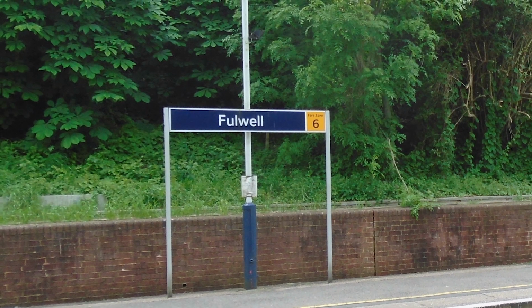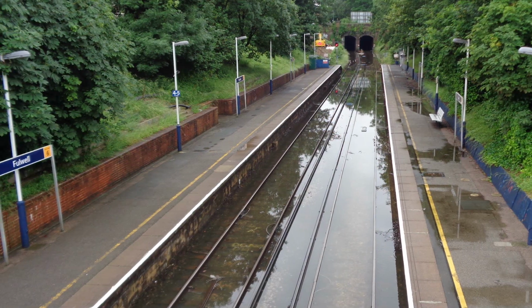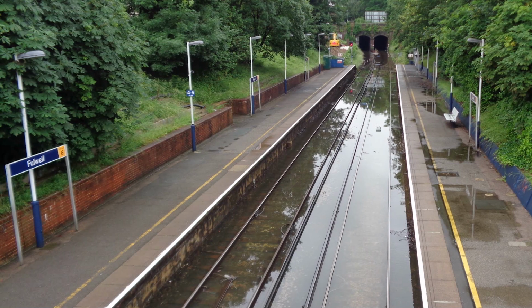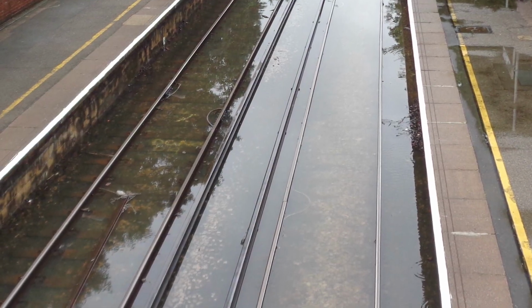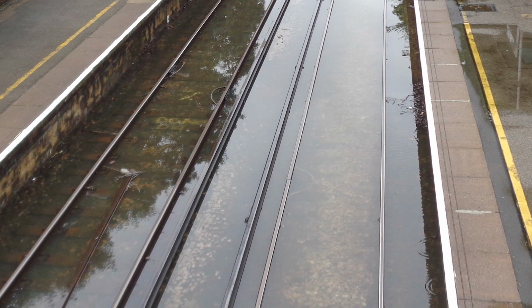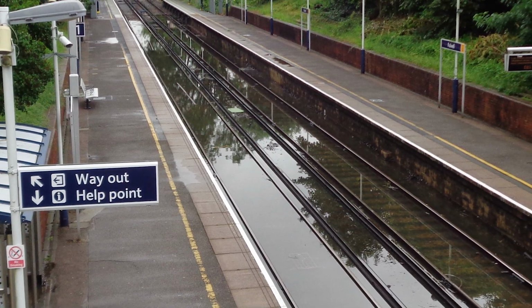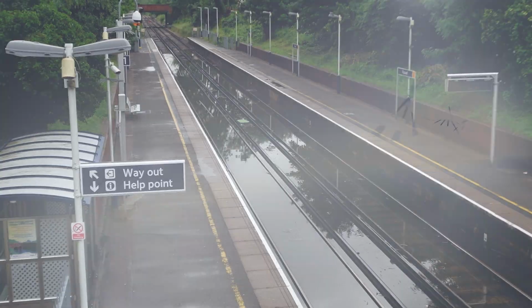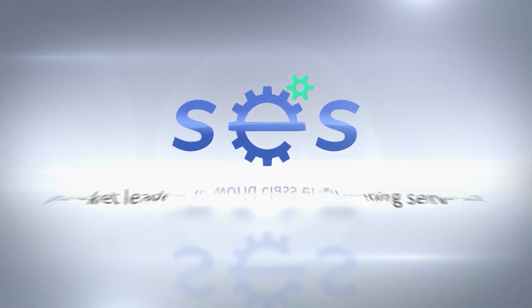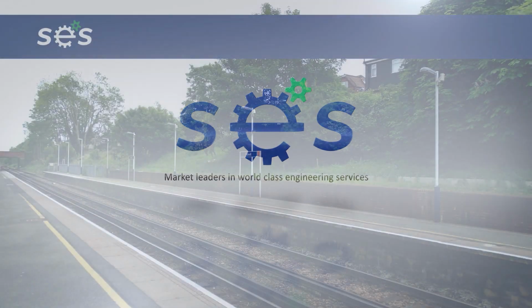The Fulwell Railway station on the Shepperton Branch is an electrified line where the trains are powered via a floor-mounted third rail system. The line was prone to flooding, creating a potential electrical hazard and causing major disruption to the rail network and commuters. Several attempts have been made to provide a solution to the flooding, but all had failed until SES were engaged to safely and efficiently install a new drainage system in January 2016.